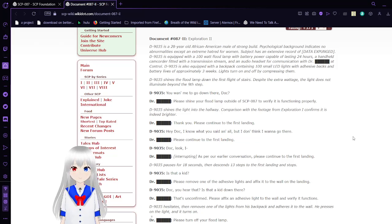The 9035 is equipped with a 100-watt flood lamp with battery power capable of lasting 24 hours, a handheld recorder filled with a transmission stream, and an audio headset for communication with Dr. blank at control. The 9035 is also equipped with a backpack containing 100 small LED lights with adhesive backs and battery lives of approximately 3 weeks. Lights turn on and off by compressing them.